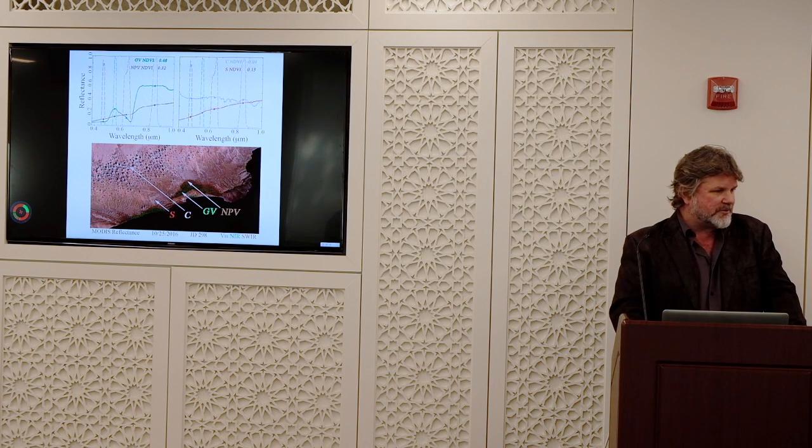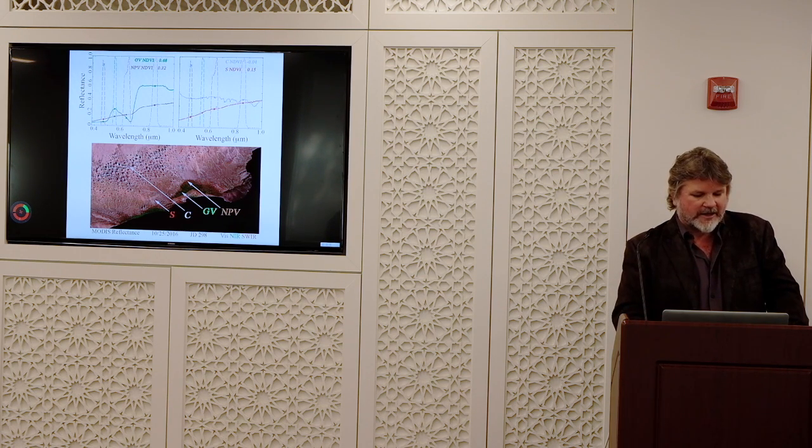Soil, this is why soil appears shades of brown, because it's less reflective in the blue and it's more reflective in the red. And it looks more like brown in our eyes. It's even more reflective in the near-infrared.